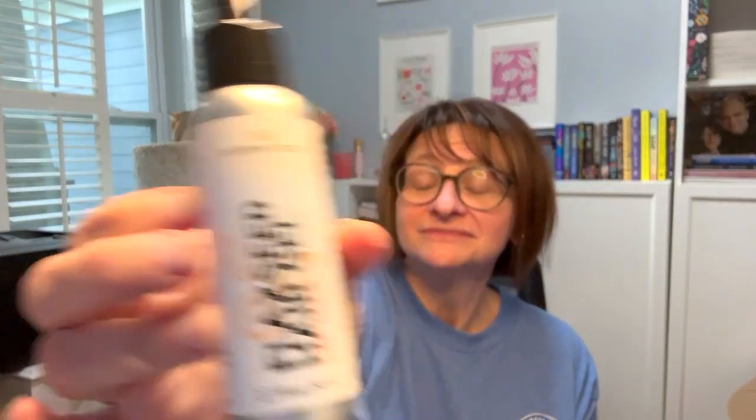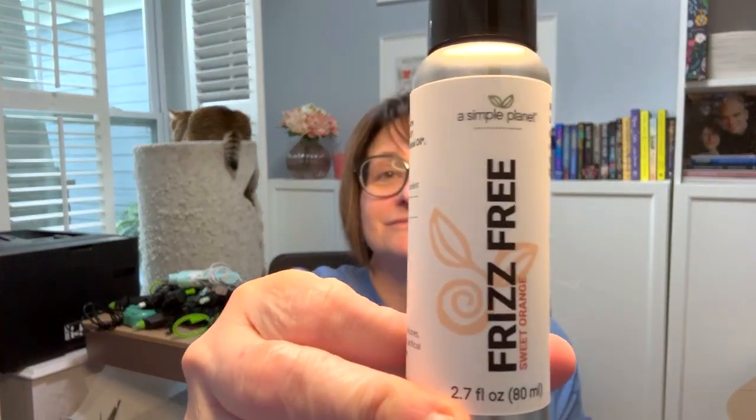So let me tell you the first item again. Now, the first item is actually 3 items. They said these were sample sizes, and they are from a brand called Simple Planet. Each is 2.7 ounces. And what we have here, the first is flaxseed hair gel with the scent Sweet Orange. The next we have is Frizz Free, also Sweet Orange. And the last is Sea Salt Spray, also Sweet Orange, and it's a volumizer.